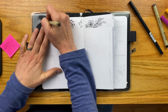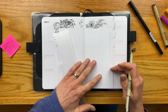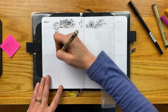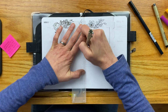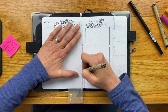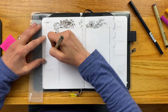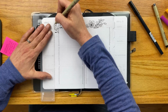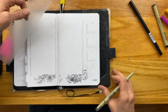So now I have all the flowers outlined, and I am going to dot so I don't mess up the squares for each one of my days, and that way I know when to stop and when to start, because my pencil lines are really light. And I'm going to do the same thing on the habits as well, and that way I can just do one long stroke, or just leave the ruler in one spot as I go.